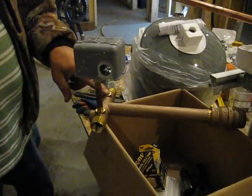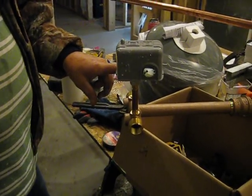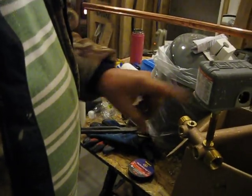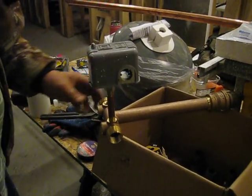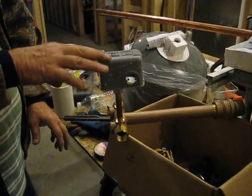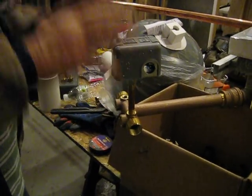So now, over here is going to be a gauge that tells us how much pressure we've got on that, okay. And then this wire is going to come in here and turn this thing on, and that's your pressure switch. When it sees the pressure's low, it turns it on. When it sees it's satisfied, it turns it off.